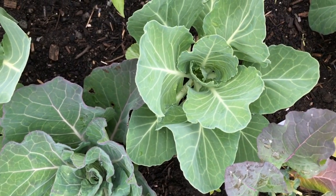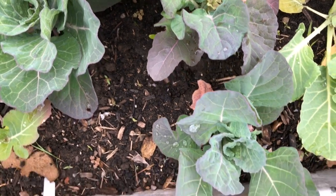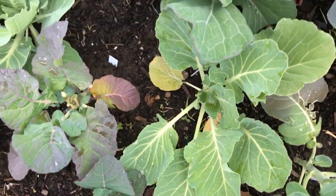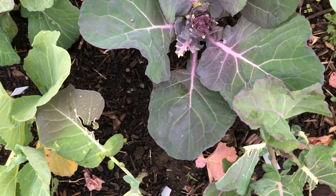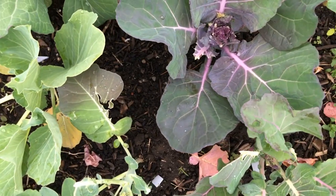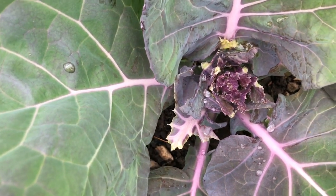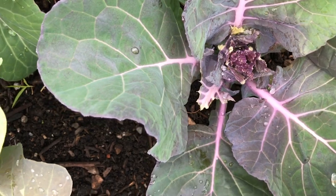This is a Brunswick, did fine. Cauliflower, eaten. Green and red cabbage, fine. Broccoli, half eaten. This is one of the other ones. You can see that's a cauliflower, I believe, and this is another of the red and green cabbages. You can see this is the one that was most devastated, but as you can see in the center there, the head is okay. I'm going to leave it and see what happens.